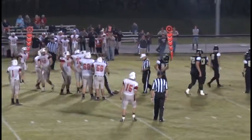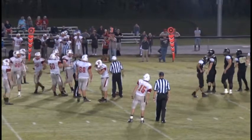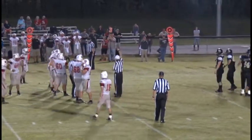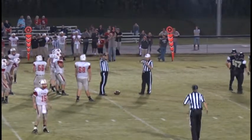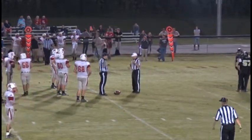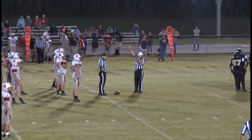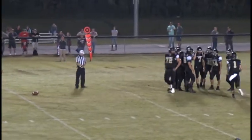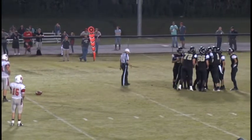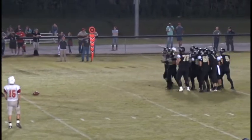The officials are calling for, are they calling for a measurement? No, it's going to be 4th down. Evidently the head official thought it was a little bit closer than it was. It's going to be 4th down and half a yard. And I imagine Clay County here is going to go for it.